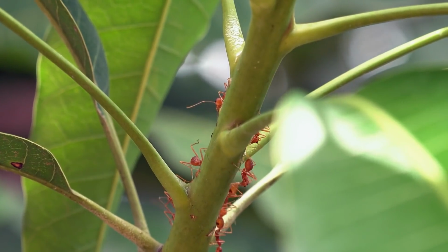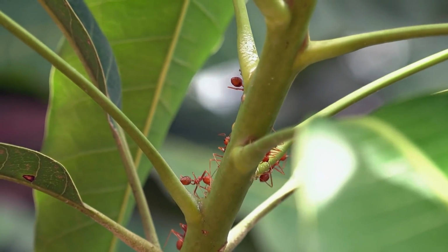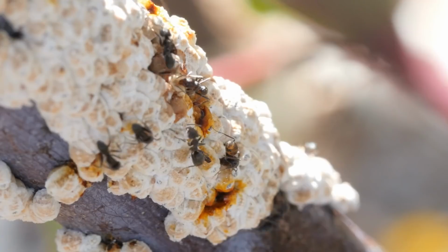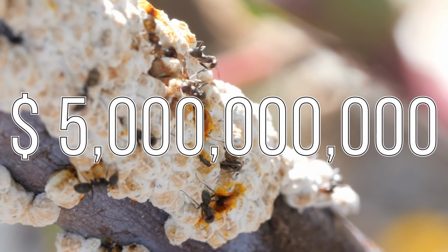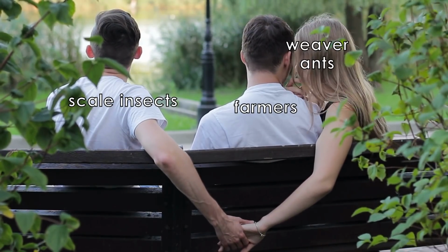The only con of using weaver ants as a natural pest control is that they also protect a pretty dangerous pest too: scale insects. In the United States, in 1990 alone, scale insects caused an estimated $5 billion of damages to crops. So, why do weaver ants betray us by protecting scale insects?